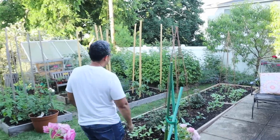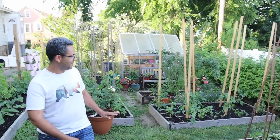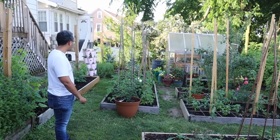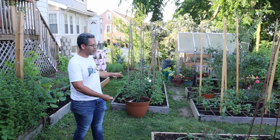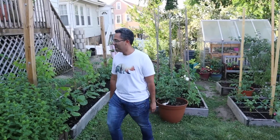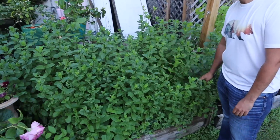So yeah, this is where all the magic happens. This is the kitchen garden. Oh, it's so beautiful. Yeah, a kitchen garden that's slowly morphing into a rose garden because I keep adding more and more roses into it. This is all my mint here. My God, it's so much.